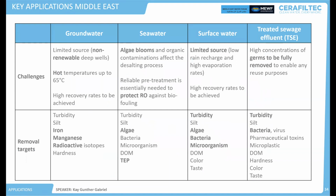What are the key applications in the Middle East? It's groundwater, seawater, surface water, and treated sewage effluent. For sure, the main source is seawater, which is used for drinking water, but the technology is highly established in groundwater. What are the challenges for groundwater in the Middle East? It's a limited source, it's not renewable. Hence, you need to implement a technology which operates with very high recovery rates. And you also need a solution which can operate with temperatures up to 65 degrees C. What are the removal targets?